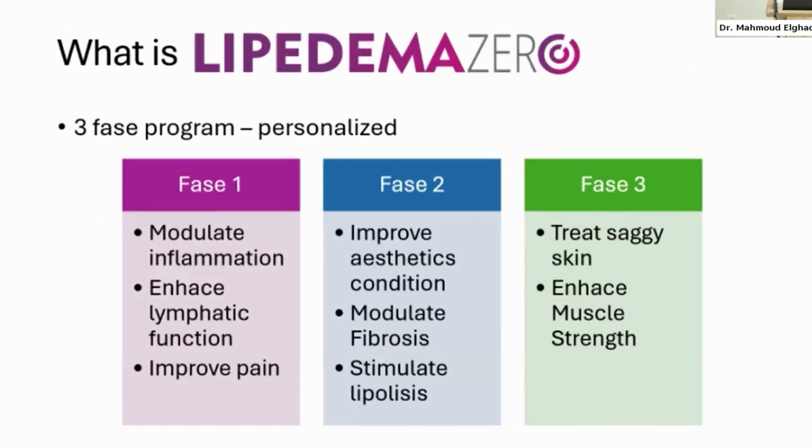Here in the institute, we developed a program called Lipedema Zero. It's a 3-phase program, which is personalized for the patient. In phase 1, our goals are to modulate inflammation, enhance the lymphatic function, and improve the pain. In phase 2, we can improve aesthetic conditions, modulate fibrosis, and stimulate lipolysis.